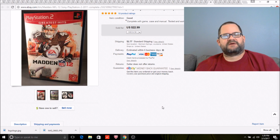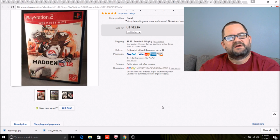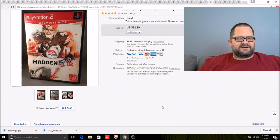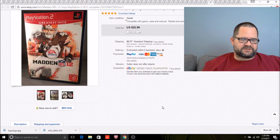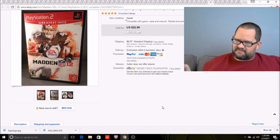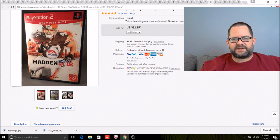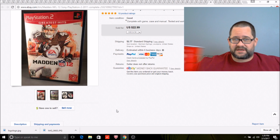Okay, this is one I was kind of surprised by. That pickup from the clean out guy. Madden 12, PlayStation 2. Whenever I was first looking at the pickup, I said, wow, I didn't know they made Madden 12. So I thought it was a little different. And $23 is what I got for it, which is super duper high, if y'all know, for sports games.